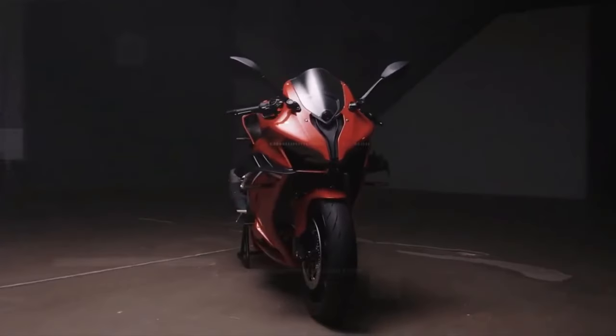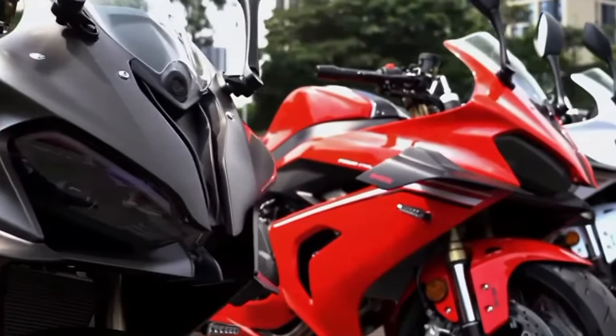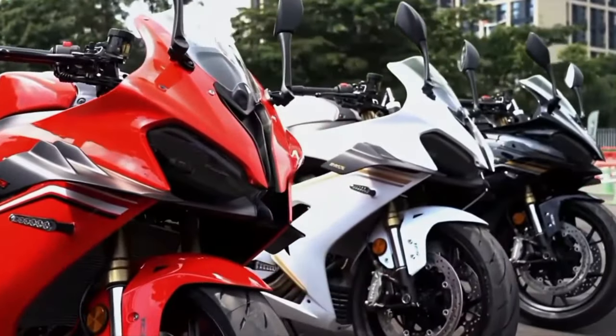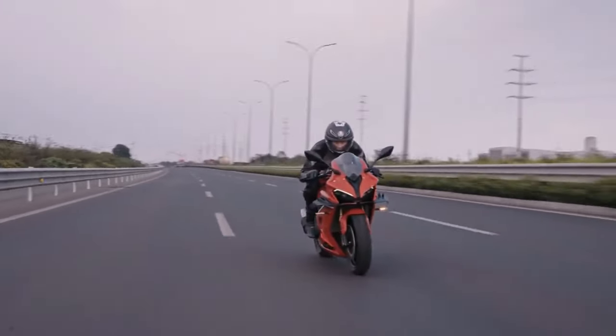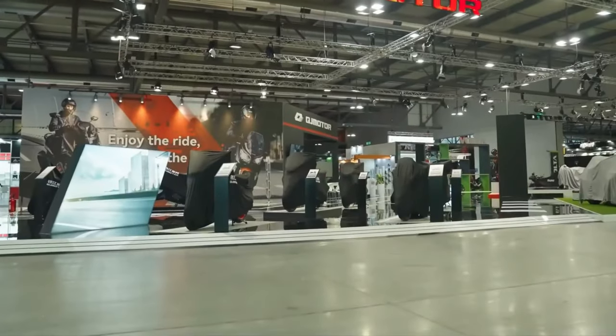Transmission system. The SRK 800RR features a quick shifter equipped 6-speed transmission. This advanced system allows for seamless gear changes without the need for clutch operation, enhancing the riding experience by ensuring smooth and uninterrupted acceleration. The quick shifter also contributes to improved track times and overall performance.